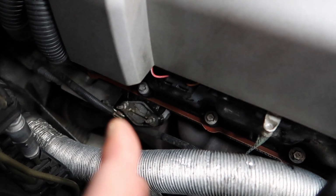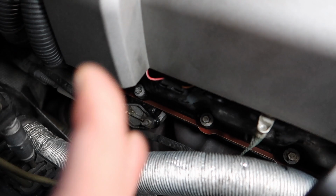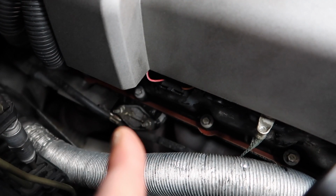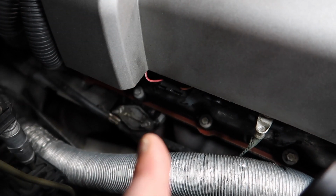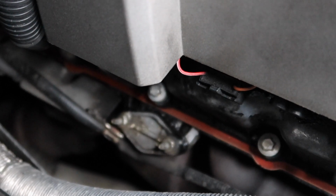Altogether, you can get that all for around 60 quid for the Victor Reinz gasket, and the bolts were around 20 quid. It's worth changing all of that for peace of mind because you're going to take it off anyway. So just put on new bolts and a new valve cover gasket, and make sure you do it. Since I've done that, I've had no issues, no oil leaks.